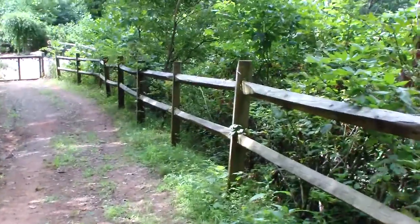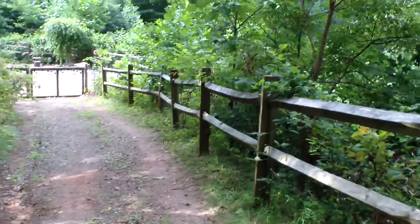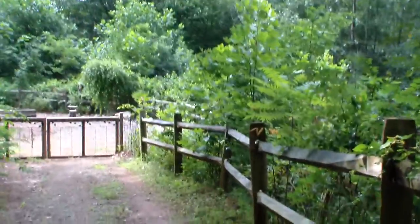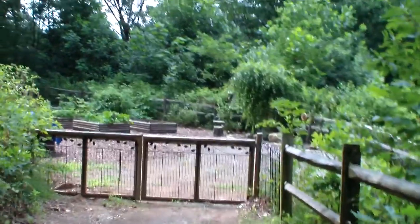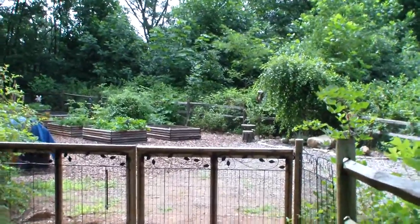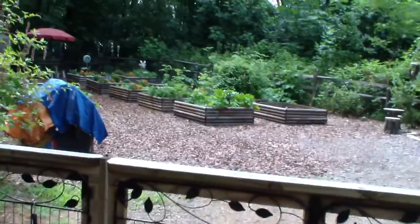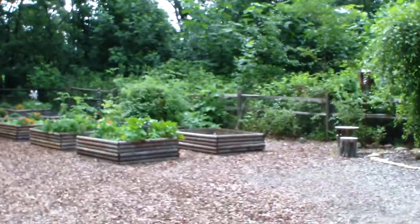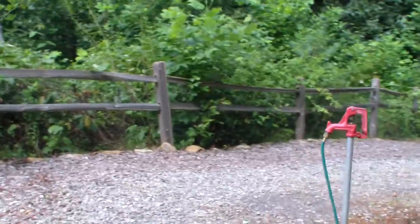Trying to walk softly, but it's really hard. Makes a lot of noise, and it's hard to give you a perspective of walking down to the gate unless I do this the way I'm doing it. My apologies in advance for a little bit of the shakiness. But as you see, we're coming up on the garden. There are 2 levels to the garden, the upper level and the lower level. The upper level are primarily vegetables with some marigolds in order to keep off the bugs. And then as I come through the gate, I'll turn around and show you a view of the lower garden.